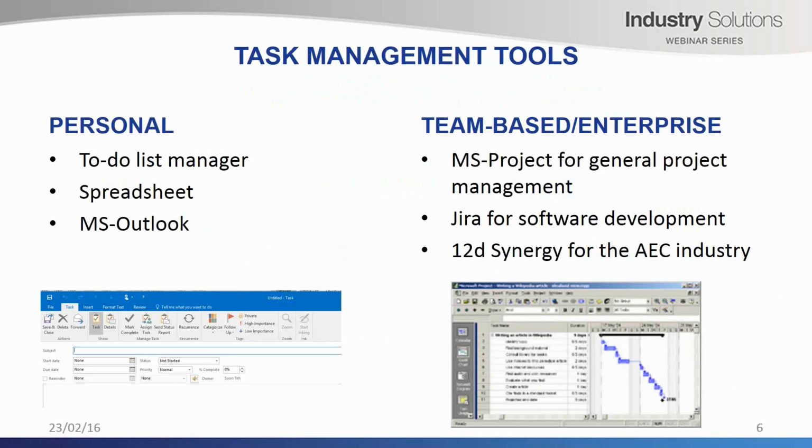There are many task management tools in the market. They can be essentially categorized as personal task management tools or team-based slash enterprise task management tools. Personal task managers include applications that manage to-do lists, spreadsheets such as Excel, and personal information managers such as Microsoft Outlook. They're all great tools, but they can be easily overwhelmed when there are many tasks and when trying to manage tasks for a team of people.